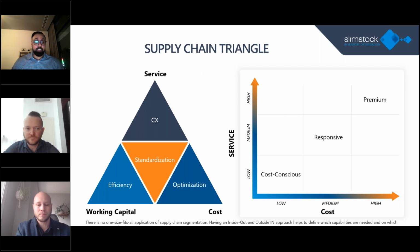So segmentation basically helps the supply chain to align its strategy with the business, to deliver a business strategy by focusing on the products or the locations where we can have maximum impact, where we can generate maximum profitability. So in this example, if on my product catalog I can split the service that I provide into, let's say, premium, responsive, and cost-conscious brackets, then I'll be able to better allocate the resources at my disposal. I'll be able to have control on the costs, control on my cash allocation, and at the same time have enough availability on the products that matter to provide the service that the business expects from me.